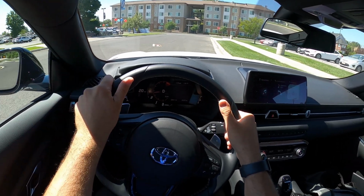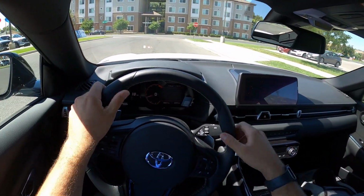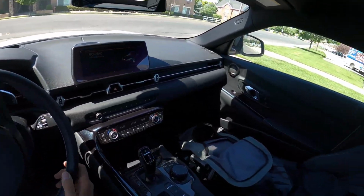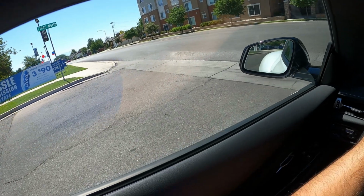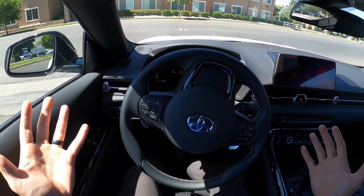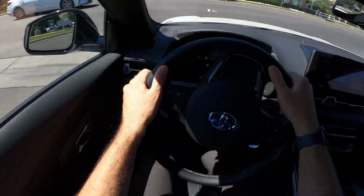Now, let's talk about the manual transmission. So I think the manual transmission is going to be a ton of fun with the Supra, obviously, because you're going to be able to row the gears yourself. But I do see some potential downsides. So first off, daily drivability, right? Automatics are always going to be slightly better than manual transmissions.